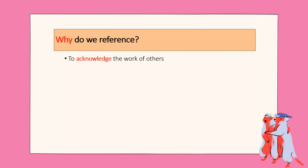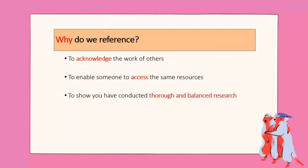We need to reference to acknowledge the work of other people, to make sure that the work of other people is given the credit which they have because they have done the original work. We need to reference because we want our readers to be able to access the same resources which we have used in our writing. We need to reference so that we can show your lecturer that you have conducted a thorough and balanced kind of research, and that you have covered every single aspect that you can think of. And of course, you reference because you want to maintain academic integrity.